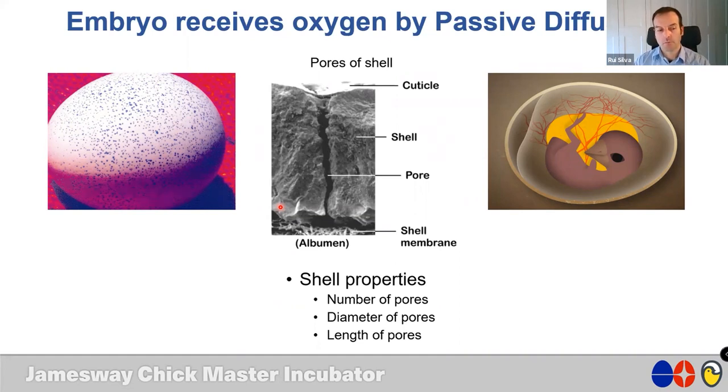And the embryo will receive the oxygen by passive diffusion. What this means is that there is no mechanical mechanism on the egg that will allow the exchange of gas. So it means that you need to create a pressure differential in order to promote the gas exchange from the high gradient to the lowest gradient, as in any depression or differential pressure that occurs in nature or in physics.